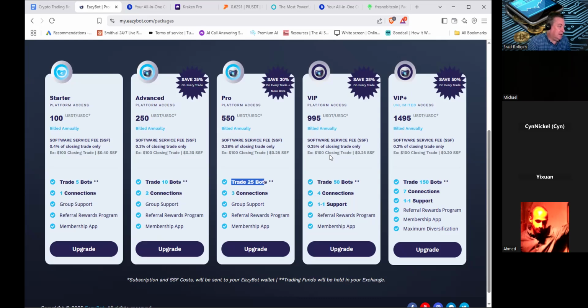They don't necessarily support every coin that your exchange does. I don't know how many coins and tokens are on Kraken, for example. They may support 400, but that doesn't mean that this EazyBot supports all of them. It may, but when I went through the list, it was like, okay, here's plenty to choose from.